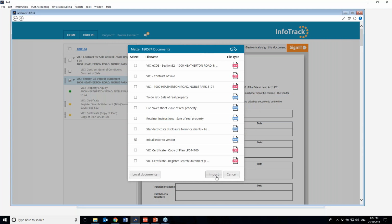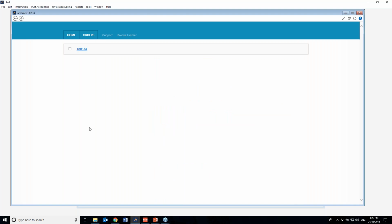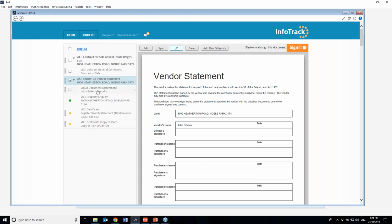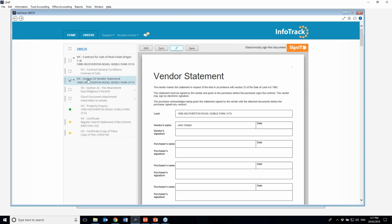Thank you, Brooke. So I can import that from LEAP, or I can go into my local documents, and that's just like your desktop, so super easy. So I can import that document. It'll sit there on the left in my document tree, and I can add the due diligence. Now I'll be shuffling these just to show you how easy it is to shuffle the documents online. So I'm going to pick up on the left-hand side that grey bar and push it all the way down to the bottom. And we'll just leave that initial letter to vendor for example purposes today.